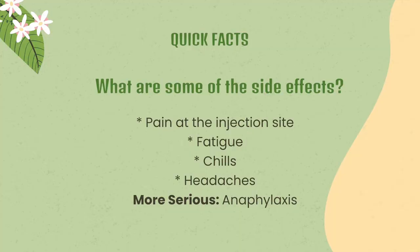What are some of the side effects of the Pfizer vaccine? Some people may and some people may not experience side effects. The most common side effects include pain at the injection site or redness at the site. You may also feel fatigued or tired, get chills or fevers, as well as a headache.